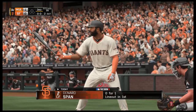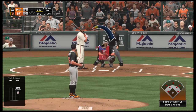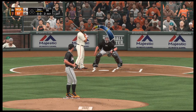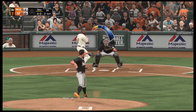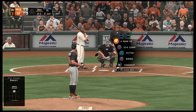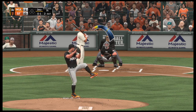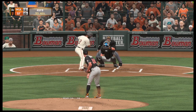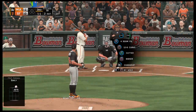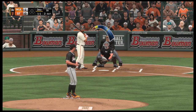Denard Span stands in for the second time. Hit it hard but lined out in his first at-bat. Here comes the first pitch. And that's in there for strike 1. And you know, if you're going to challenge a guy up in the zone with a fastball, why not do it on the first pitch? A lot of times he's going to be taken anyway, and you just bought yourself a strike that you can now throw anything off of. And a fastball just misses. It's 1-1.